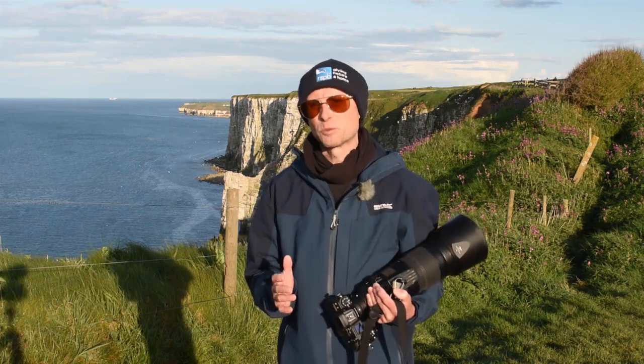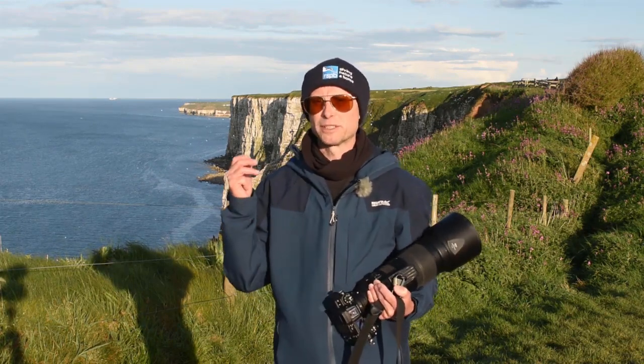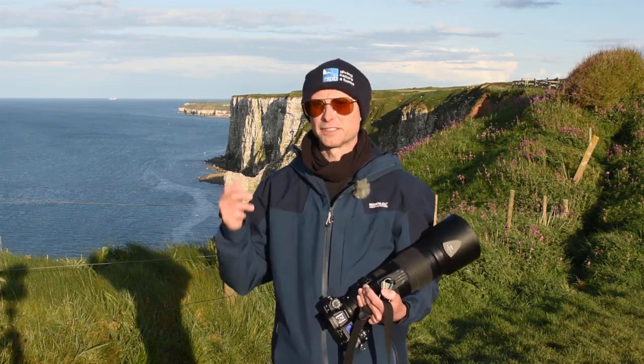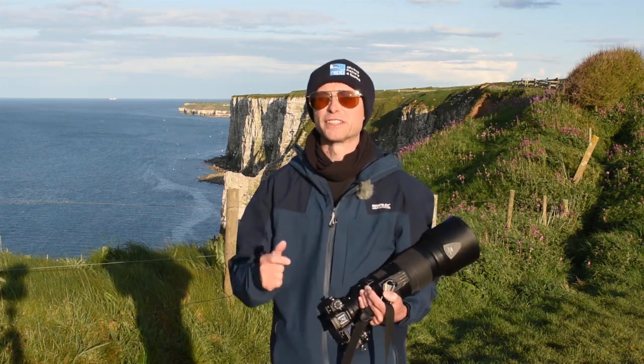But the key thing is, when it comes to wildlife photography, these pictures need to be sharp. They need to be sharp in terms of a fast enough shutter speed, as I say, to freeze motion, a fast enough shutter speed to avoid camera shake, and then our focusing needs to be spot on.